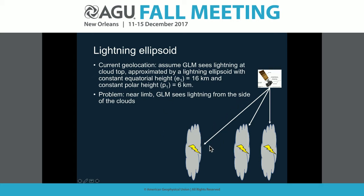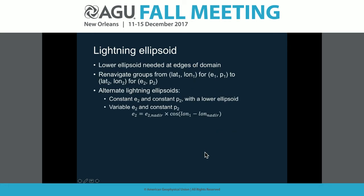So it's not actually seeing lightning at cloud top, but rather from the side. And so a lower lightning ellipsoid height is needed for groups at the edges of the domain. Klim Tillier very kindly provided a script that allows us to shift or renavigate the GLM groups from their initial latitude and longitude to some other new latitude and longitude based on a different lightning ellipsoid.